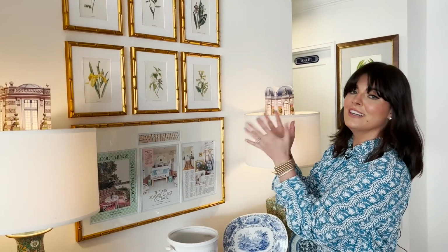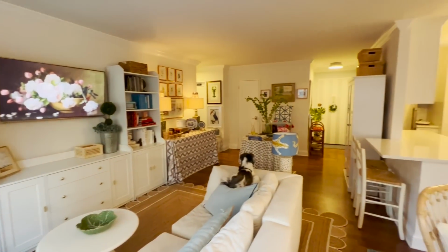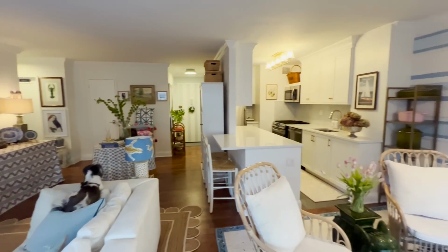And something about it is so impactful and creates such an impression. And I really love that. So the apartment was built in the 1960s and we found it in 2020. And it took about 8 months to renovate. We touched it up. We didn't have to do much besides the kitchen and bath. The rest was mostly just cosmetic.